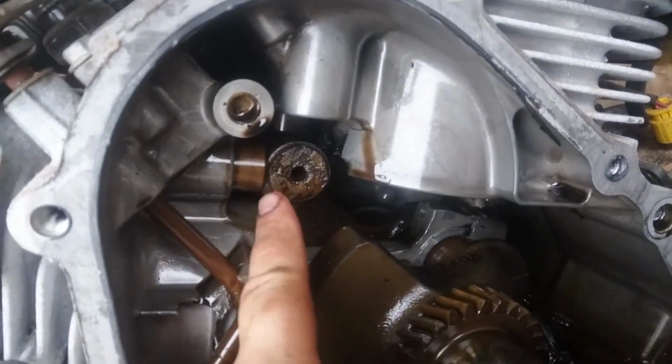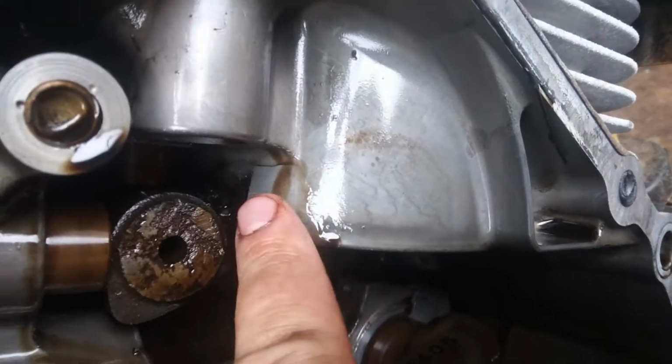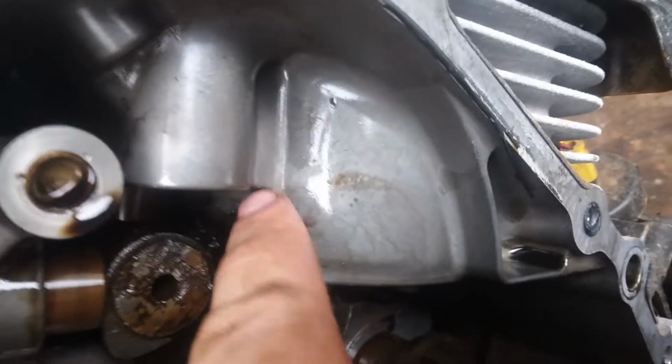Here's what's left of the cam. You can see right here, this whole cylinder is completely blown through and cracked all over the place right there.